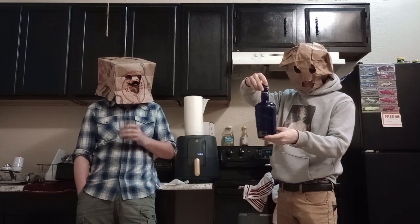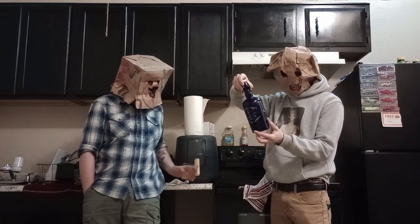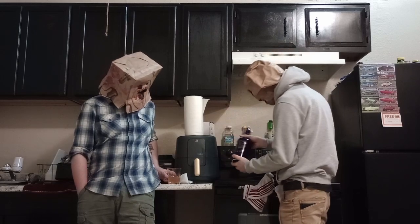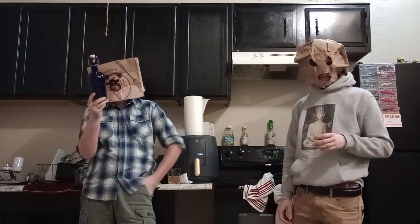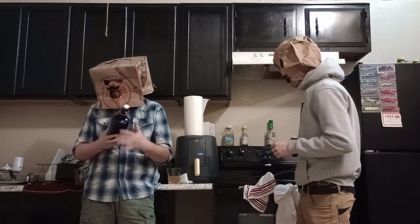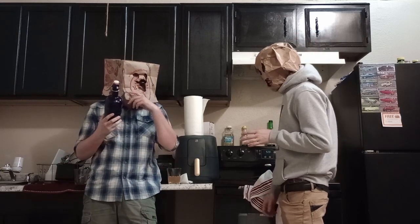It's a tequila. Doesn't specify what type of tequila it is, but it does state that it is a Texas tequila. Now, one thing I will say right off the bat, Texas, it's just like Mexico, but for pussies. So we'll see how this tequila fares up with that right there. But that's besides the point.